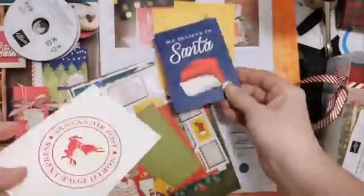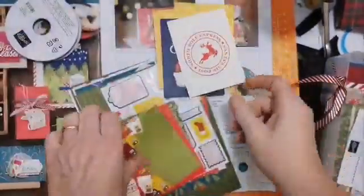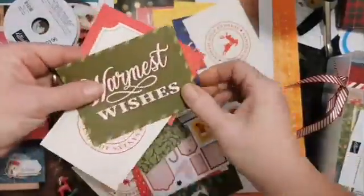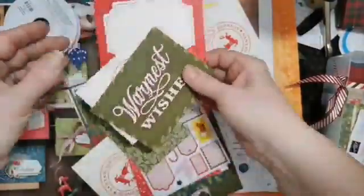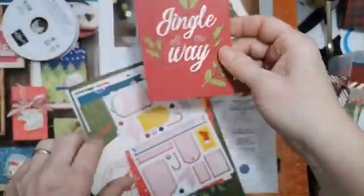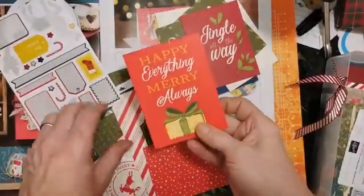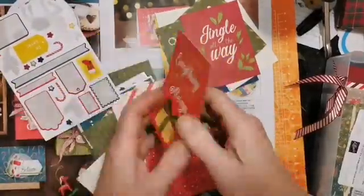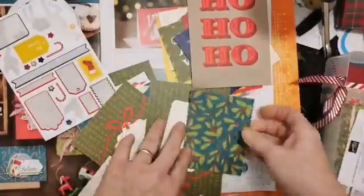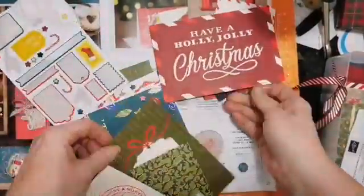And that one's got spots on there, you've got your letters there, you've got a nice warmest wishes, a nice greeting, you just need some fancy paper behind it. So jingle all the way, you could put one of those little jingly bells on. You get a lot of sheets of stickers, some of mine have been used. Happy, everything, merry always. It's a Christmas tree, got a nice big one there with the ho ho ho. Nice holly leaves, to Santa. Have a holly jolly Christmas.